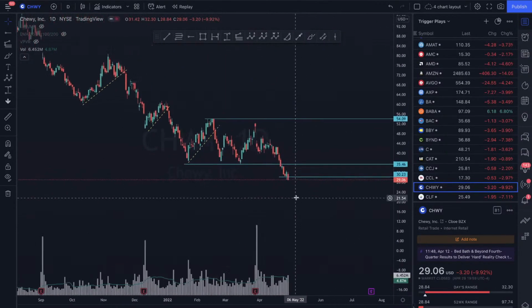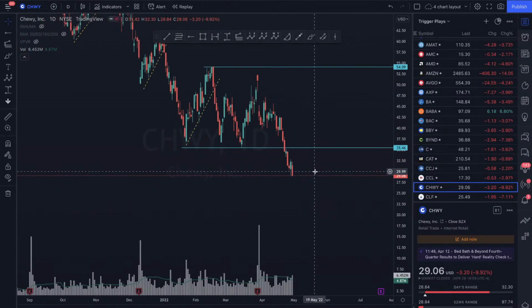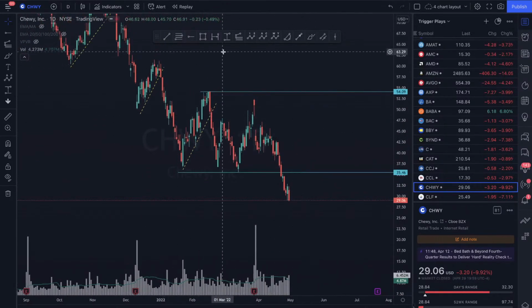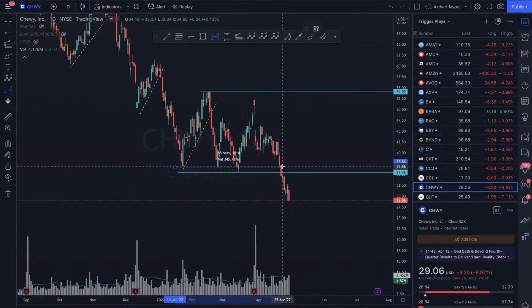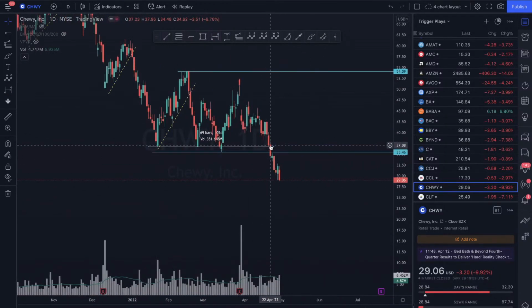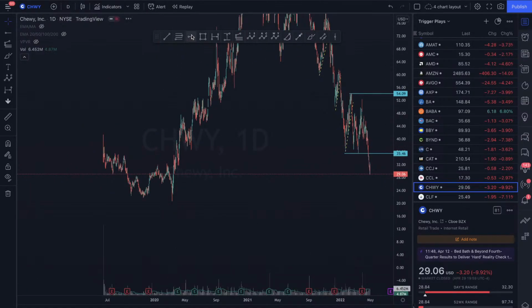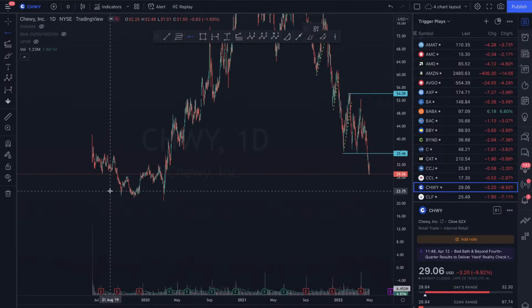Chewy not looking good, guys. Not looking good. It's gonna bleed. Look at this huge daily range breakdown here after 102 days. So expecting it to go down for a couple more days or weeks before heading higher here. Expecting it to break even March lows here, just like PayPal or any other stocks out there.